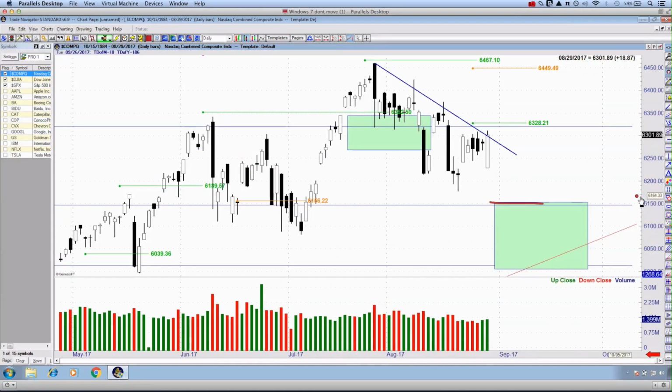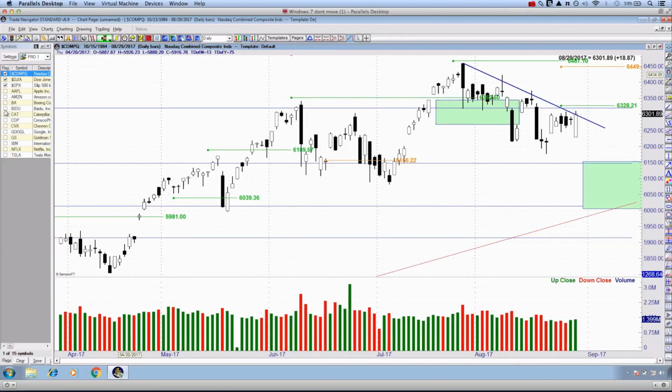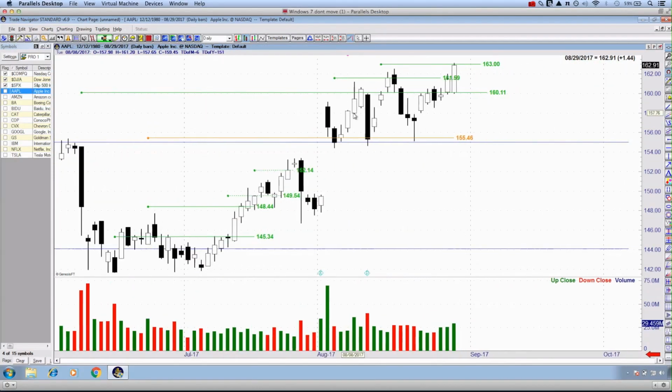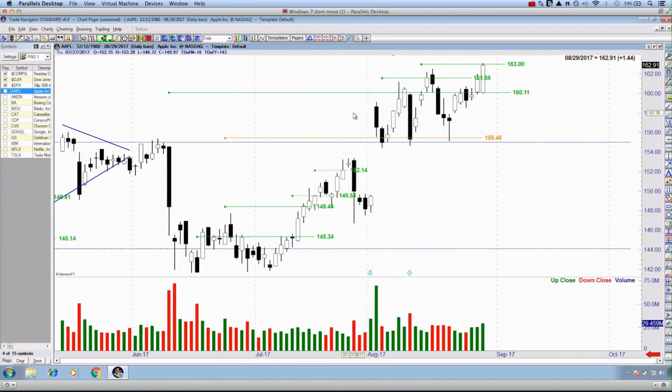There is still the potential that we come all the way back down to 6,150. But if this is the turning point, if we start cracking above 6,328, well, then there's a very good possibility and probability that we're going to come all the way back up just shy of 6,450 on the NASDAQ. So please think about that moving forward. Now, going back into our top 12 individual trade list, we've been toying with a lot of these stocks.